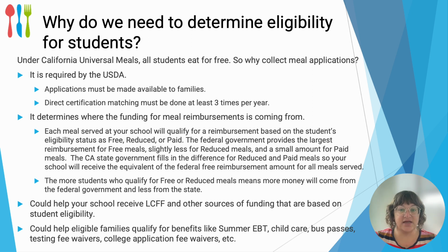In California, the state government fills in the difference for those reduced meals and paid meals, so your school still receives the equivalent of the federal free reimbursement for all the meals served. So in short, the more students who qualify for free or reduced meals means that more money is coming from the federal government and less money is coming from the state of California.